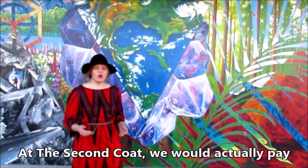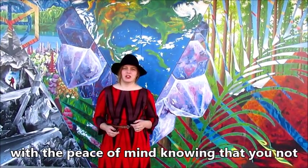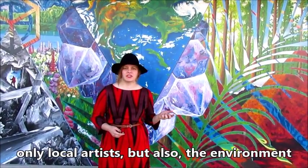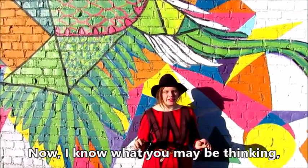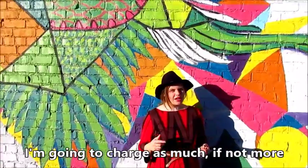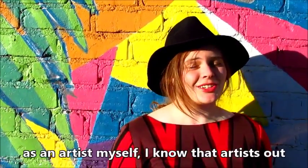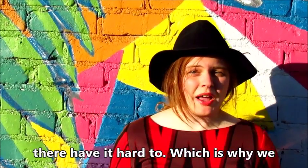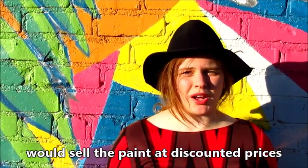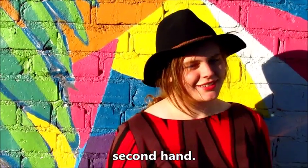At The Second Coat, we would actually pay you for your paint, and you would leave with a peace of mind knowing that you not only help local artists, but also the environment. I know what you may be thinking. I'm going to charge as much, if not more, than those specialty craft stores. However, as an artist myself, I know that artists out there have it hard too, which is why we would sell the paint at discounted prices, which is made possible by buying it secondhand.